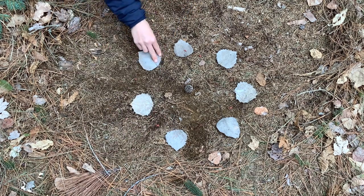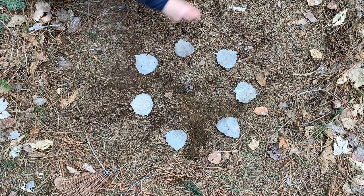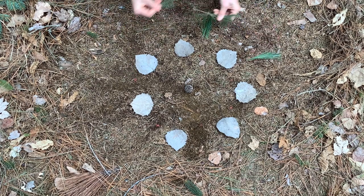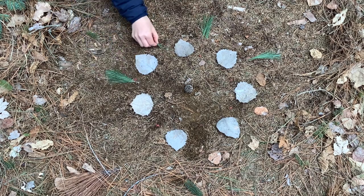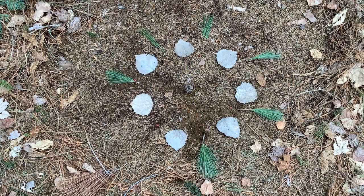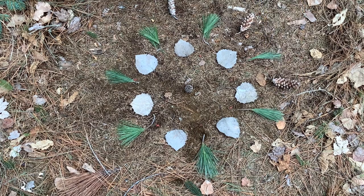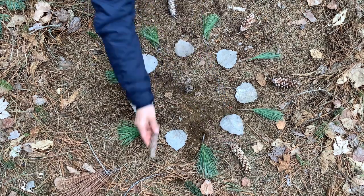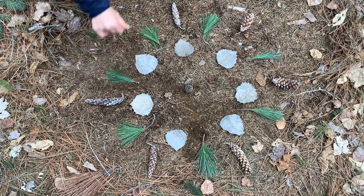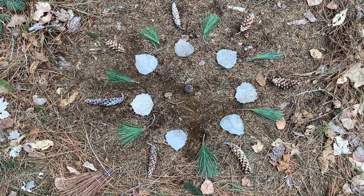I found some tiny little red maple flowers that I'm putting down. They don't stand out too much, but up close they do. I have some boughs of white pine that I found, and I'm going to arrange those. Again, just picking a pattern. There's no set rules to it. Some cones in between. All around, making sure everything's as symmetrical as possible. It doesn't have to be perfect.